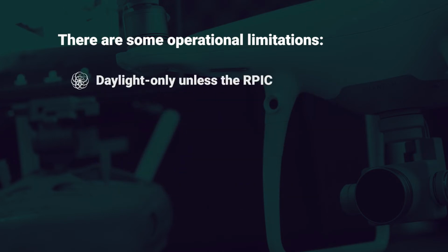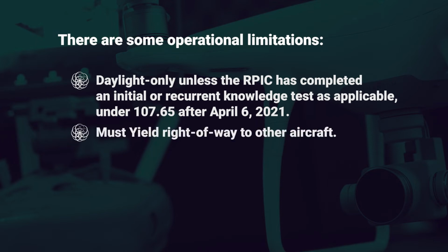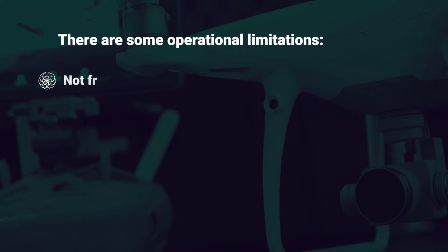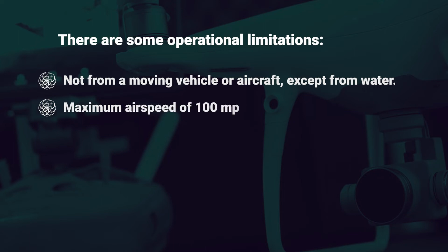And you can only operate during daylight hours unless the RPIC has completed an initial or recurrent knowledge test as applicable under 107.65 after April 6, 2021. You must yield right-of-way to other aircraft. No first-person view such as using goggles. You cannot operate over people, with exceptions as we'll discuss later. You cannot operate from a moving vehicle or aircraft except from water. And your maximum airspeed is 100 miles per hour.